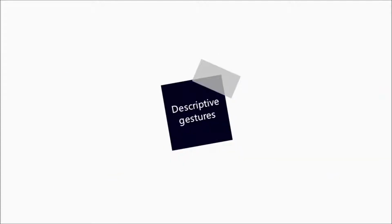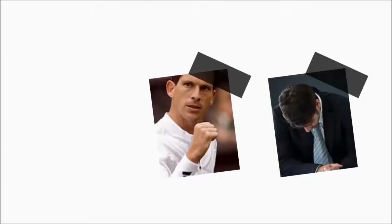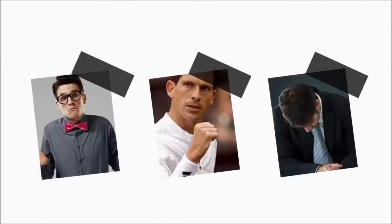Descriptive gestures describe the speaker's ideas or actions, like using the thumb and index finger to show a small amount, holding the thumb and small finger next to the ear to mean phone call, and using the arms and hands to show the shape of something. Emotional gestures show the speaker's feelings, like lowering the head to show sadness, clenching the fist to show determination, and shrugging the shoulders to show indifference.